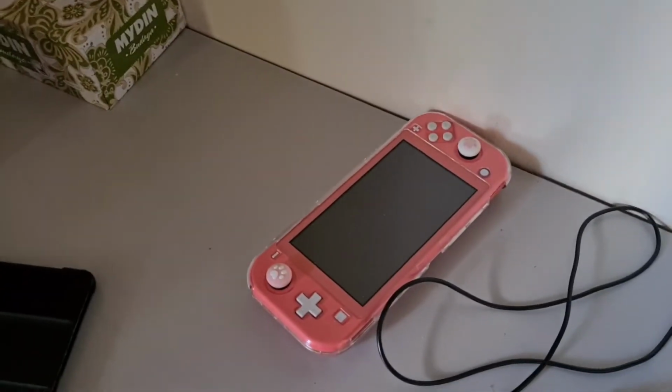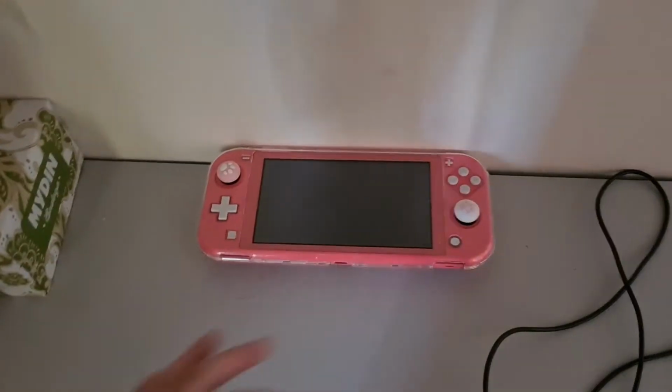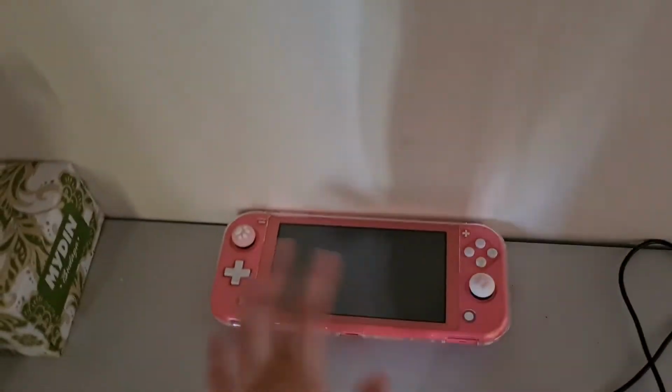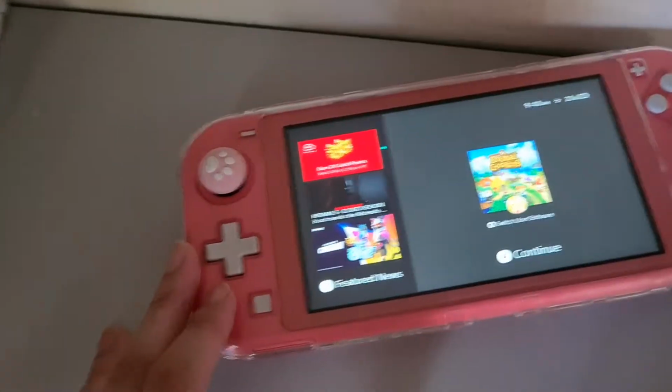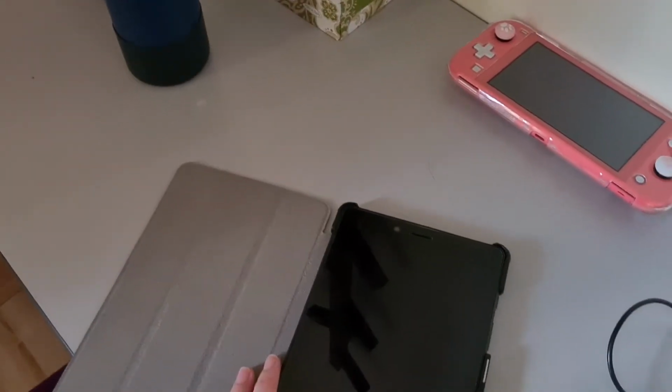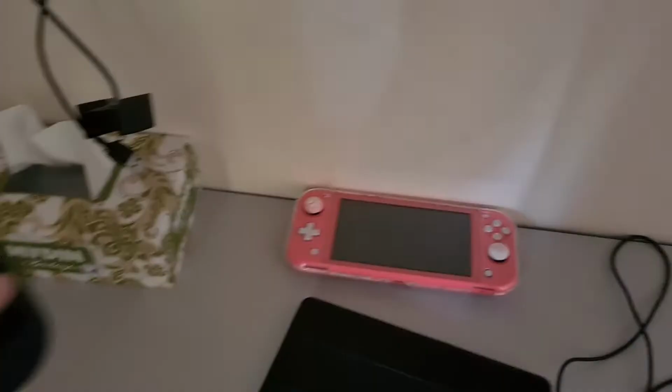I haven't played my Switch for about maybe a week. The only game I play on here is Animal Crossing, obviously. I have my tablet here. I use it as like a ebook reader. A bottle of water. So this usually goes here. Coffee.